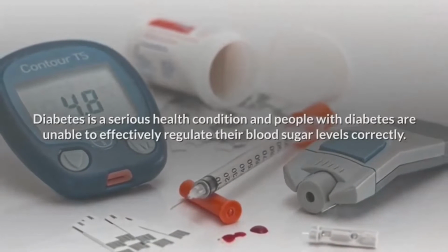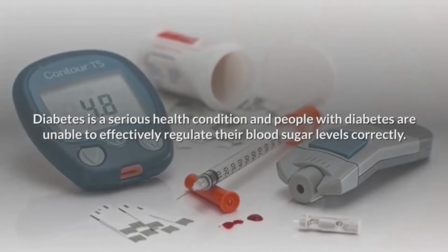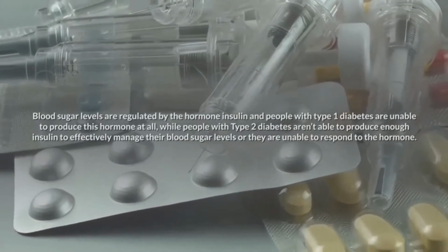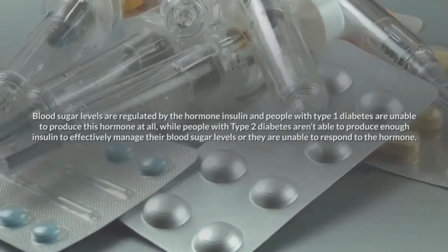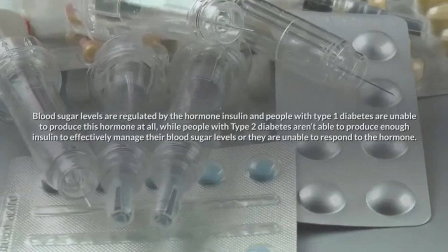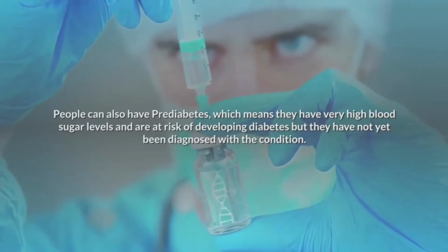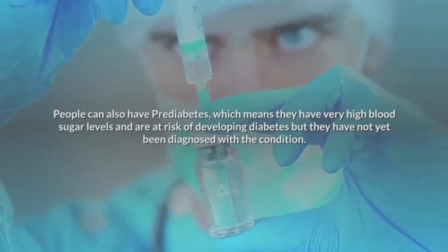Diabetes is a serious health condition, and people with diabetes are unable to effectively regulate their blood sugar levels correctly. Blood sugar levels are regulated by the hormone insulin, and people with type 1 diabetes are unable to produce this hormone at all, while people with type 2 diabetes aren't able to produce enough insulin to effectively manage their blood sugar levels, or they are unable to respond to the hormone. People can also have prediabetes, which means they have very high blood sugar levels and are at risk of developing diabetes, but they have not yet been diagnosed with the condition.